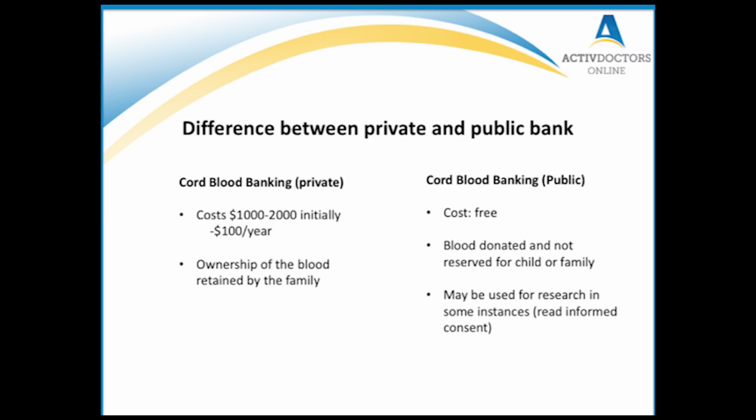Now again, you hold on to the ownership of these stem cells. If this child needs a stem cell transplant, you have the stem cells available. If one of their siblings needs a transplant, you have a 25% chance that any saved cord blood that you have will be a perfect match for a sibling of the child whose stem cells you banked.